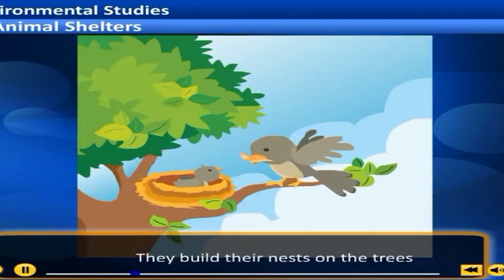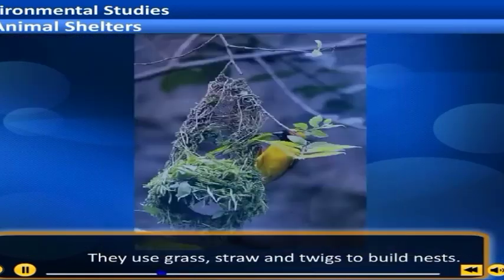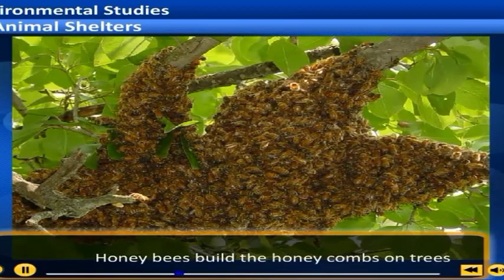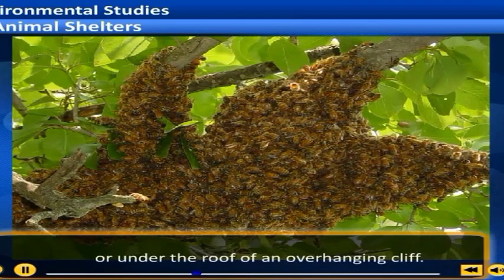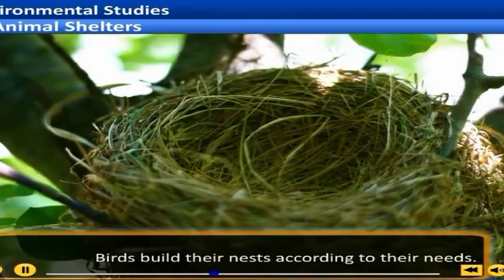They build their nests on the trees. They use grass, straw, and twigs to build nests. Honeybees build the honeycombs on trees or under the roof of an overhanging cliff. Birds build their nests according to their needs.